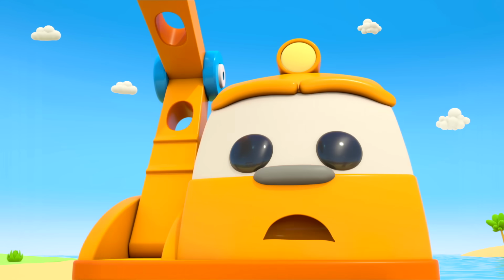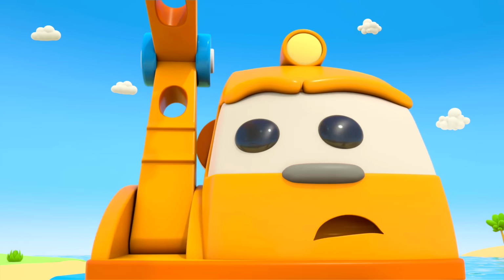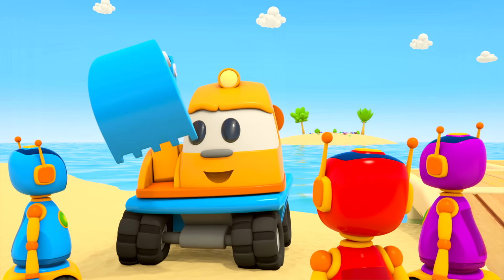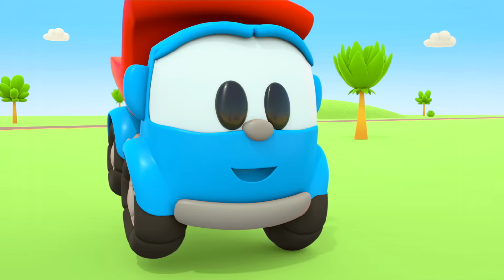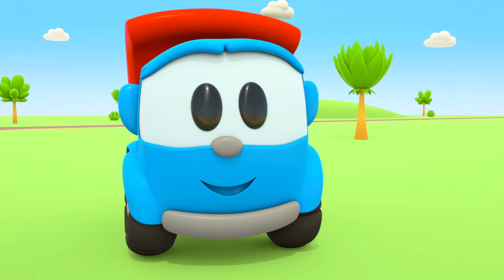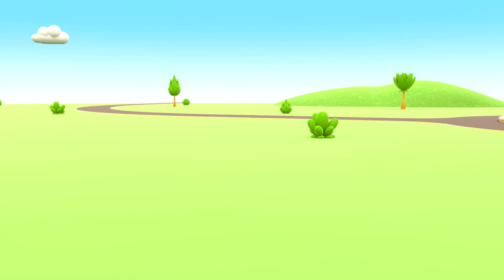It wasn't me. Your boat is just... It's not that steady. That's right. We need one that won't capsize. A catamaran! That's right, Leo. A catamaran has two long hulls and a frame in the middle. It keeps itself steady on the water.